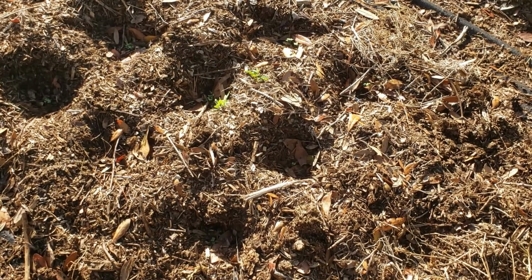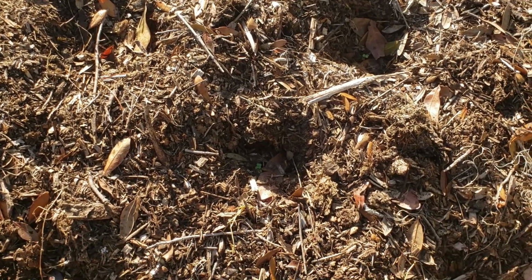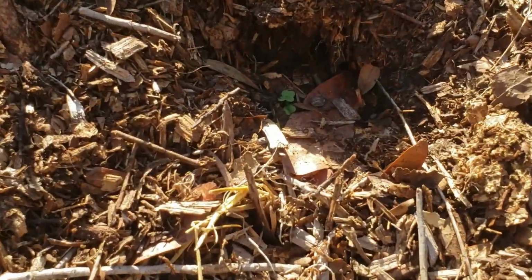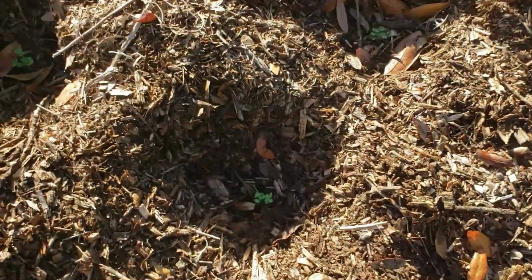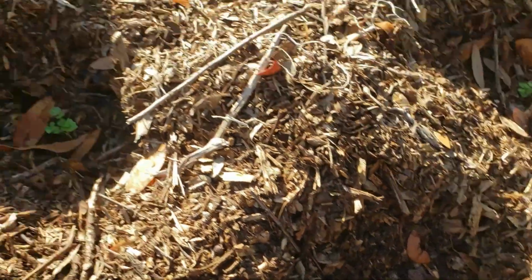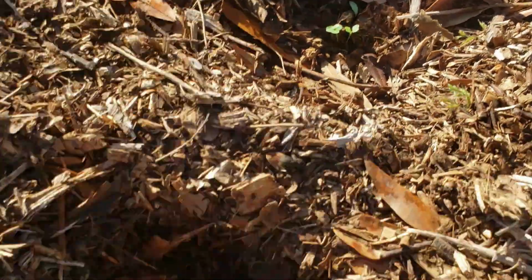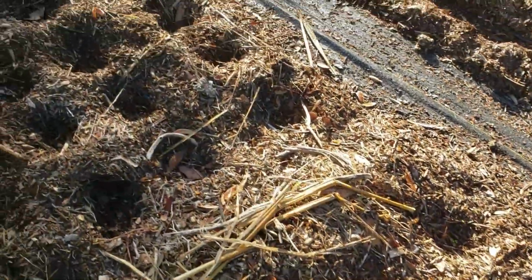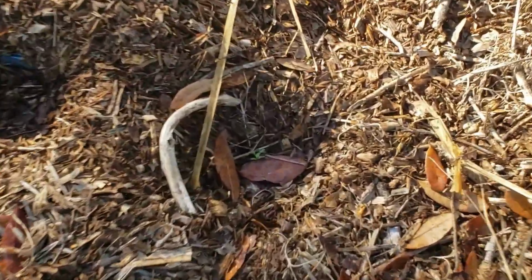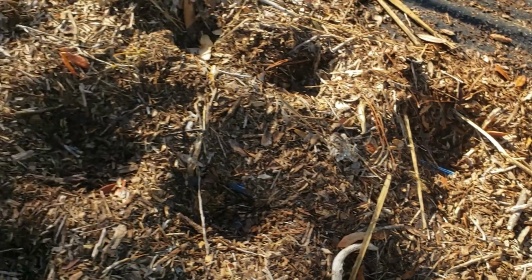Today is November 7th, and the last shot you saw of this was on the 2nd of November. I want to show you that I have my pak choi coming up in these divots, and that's super exciting. They're growing quickly. And then over here, I don't see, well, do I see? Yes, I see some of the Swiss chard coming up over here.